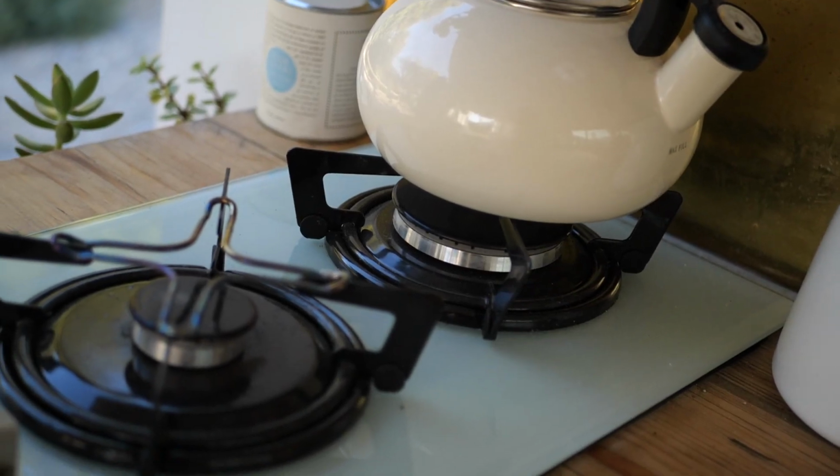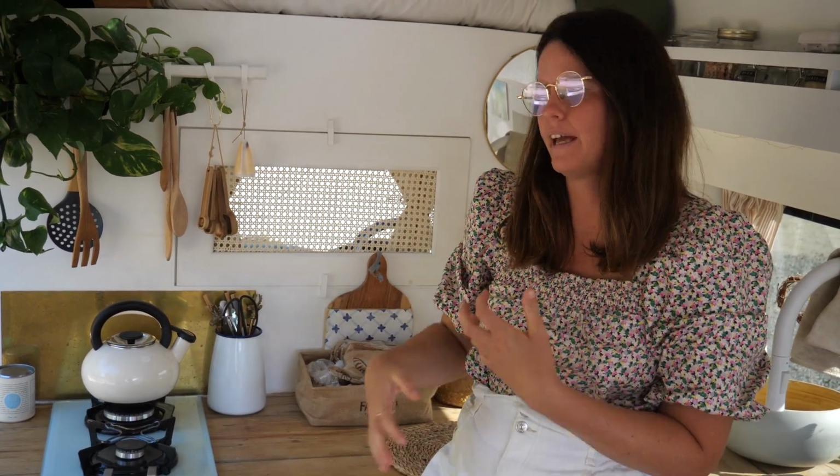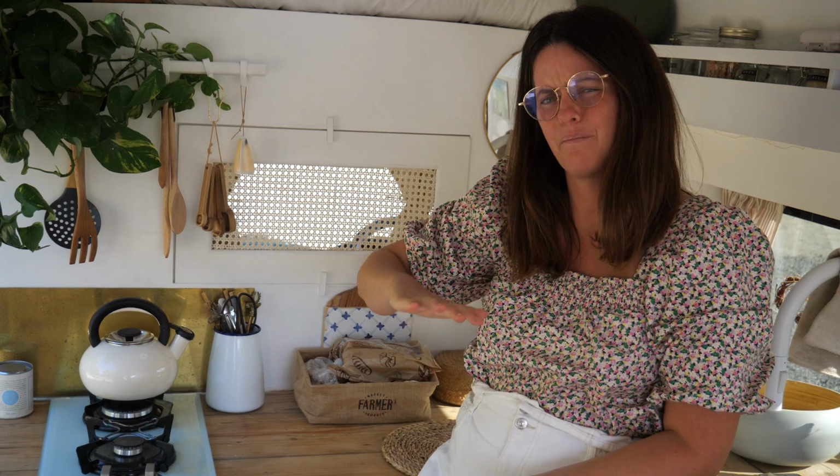So it's a gas hob, which is powered from the GPL tank I have underneath the van, which I thought was a good idea because I didn't want to keep buying gas bottles. I don't know how big the gas bottles are, but my GPL tank lasts me probably about a month.